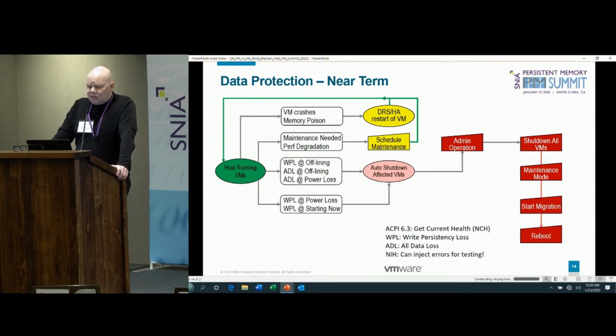Another case is basically you're going to lose write persistency at a power loss. So all the writes that you've done since the time it booted will not be saved. So you'll lose them if a power loss comes by. Or basically write persistency lost now. So all the writes you did before the event are good. All the writes you're going to do afterwards are going to be lost if the system shuts down or loses power. And in that case, in the simplest case, we can just shut down the affected VM and we go through the same flow.